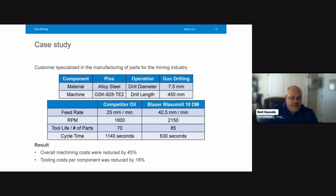And here's a case study. This is on one of our products against a competitor oil of the same viscosity range. So this customer manufactures parts for the mining industry. The component is a pin, basically. The material is alloy steel. We're drilling in gun drilling, 7.5 millimeter gun drill. The machine is, I don't know what machine manufacturer that model number is, but it's a gun drilling machine. The drill length is 450 millimeters.